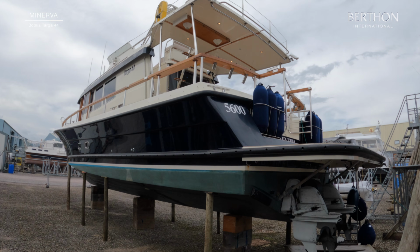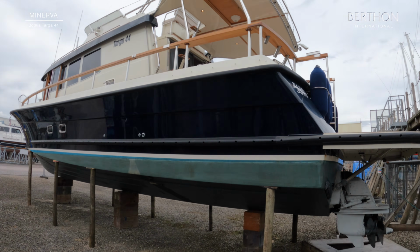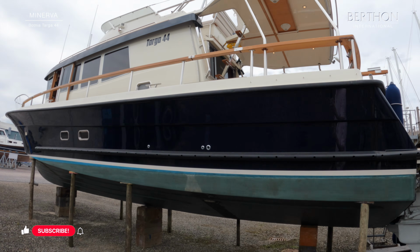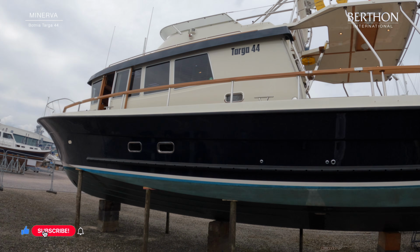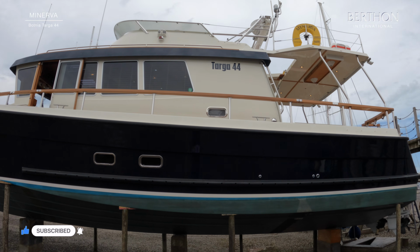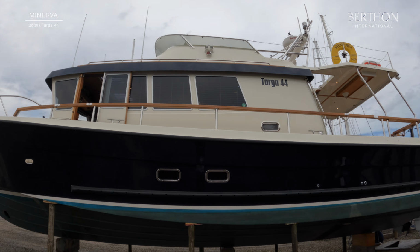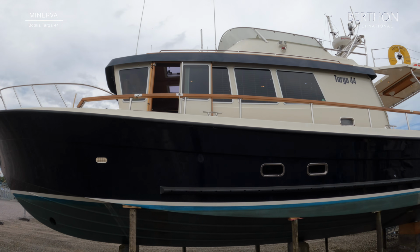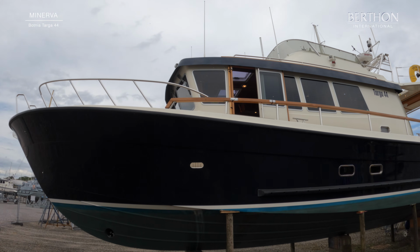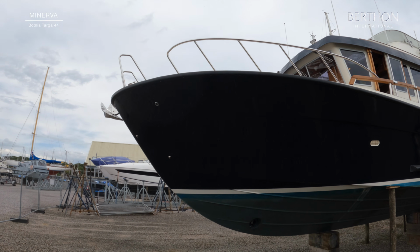Hello everybody, it's Hugh from Berthon here with MINERVA. So we are looking, as the ones that know these boats will agree, at a beautiful Botnia Targa 44. She was laid down in 2015 but wasn't actually commissioned until 2017. She is an original ownership and is an enormously specified example of her type.